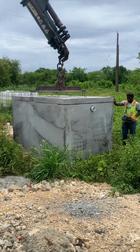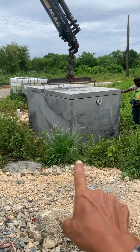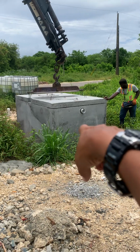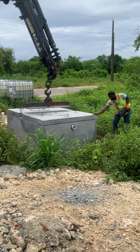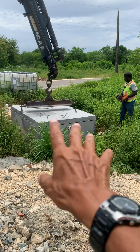So you want to make sure that once you put it in, it fits properly. Usually they'll tell you to go a foot or two wider than the septic tank itself, but they have specific measurements. They'll email you, so that when your guy is digging and you go to put it in, it's no problem.